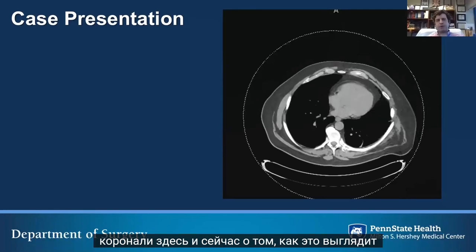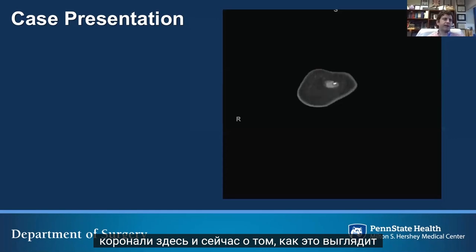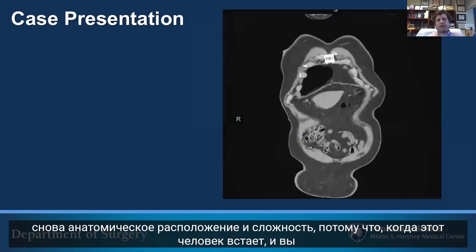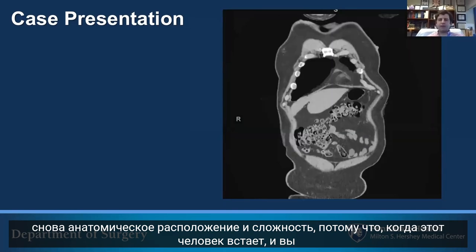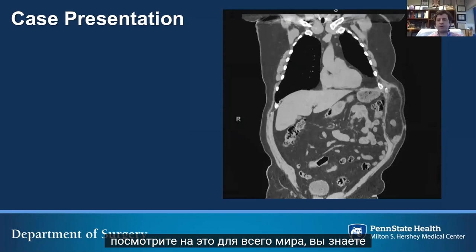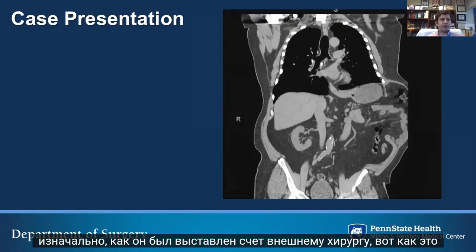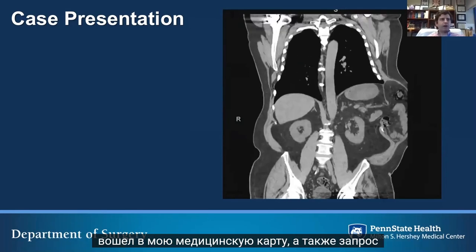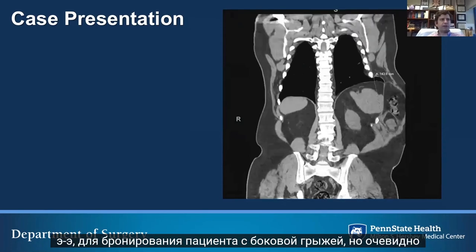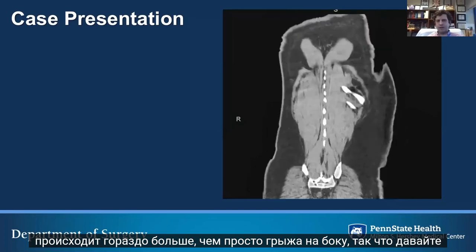I'm going to show you some coronals now as well, to get an understanding of anatomic location and complexity, because when this man stands up and you look at this, for all the world it is a flank hernia. I think that this was initially how he was billed to the outside surgeon. It's how it came in my medical record request as well for booking: patient with flank hernia. But there's obviously a lot more going on than just a flank hernia.